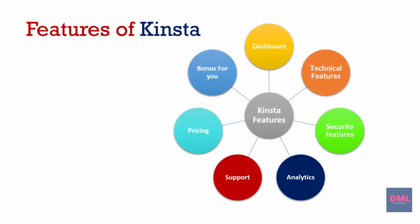So now let's get into the Kinsta review. We'll be talking about the following. We'll start with the Kinsta Dashboard overview, and then we'll talk about the technical features offered by Kinsta. We'll also see the security features that Kinsta offers. We'll look at the analytics and the different reports that Kinsta allows its users to access.